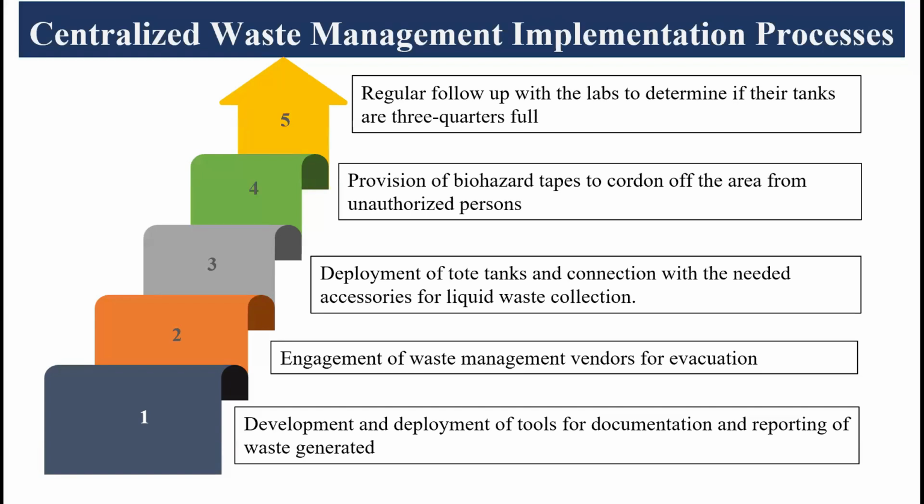Then we engaged a waste management vendor, looking at the issues with public waste management or incinerators. We had to engage a private vendor that has been in the system, that is also involved in the management of solid waste that are generated across all the facilities in the 36 states plus Abuja of Nigeria.